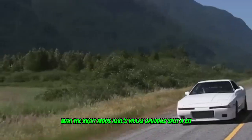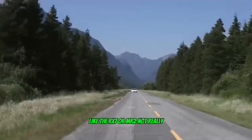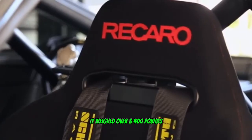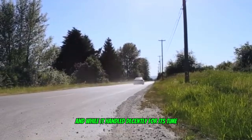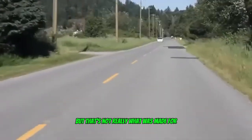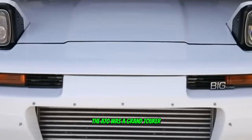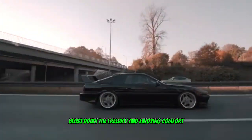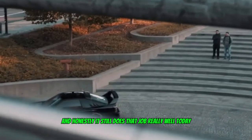Here's where opinions split a bit. Was the MK3 a corner carver machine like the RX-7 or MR2? Not really. It weighed over 3,400 pounds, and while it handled decently for its time, it wasn't razor sharp. But that's not really what it was made for. The A70 was a grand tourer, something you could take on long road trips, blast down the freeway, and enjoy in comfort. And honestly, it still does that job really well today.